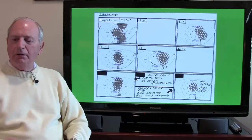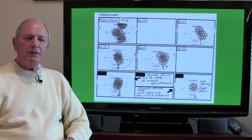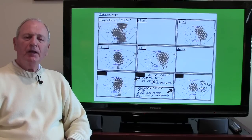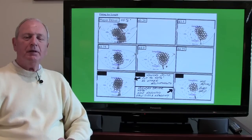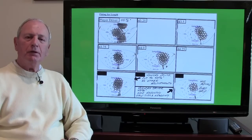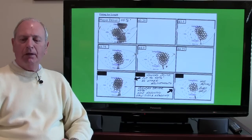So to show you a recent fitting, this is a player who came to me with a driver that was 45 and 5/8 inches long. This is a standard off the rack driver. And you can see the impacts that occurred in the upper left-hand part of the screen. They are not consistently nearest to center, and as a result, the ball did not go consistently where the player wanted it to go. Why? The club is too long.